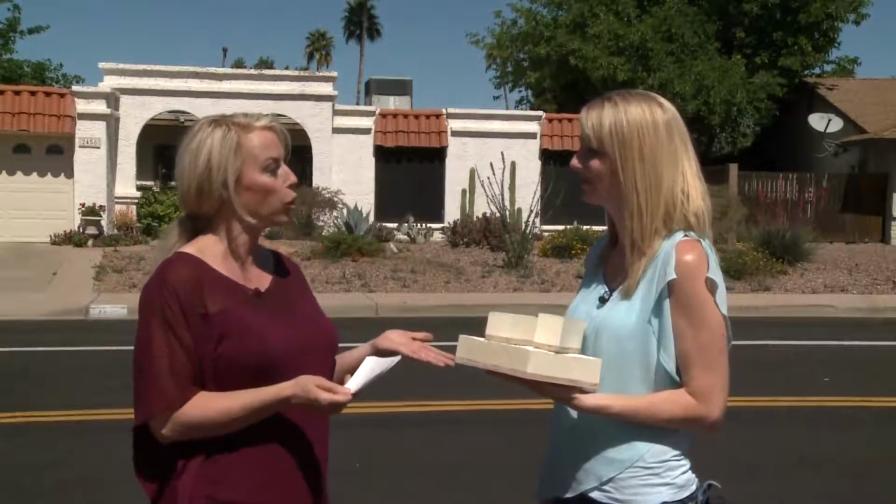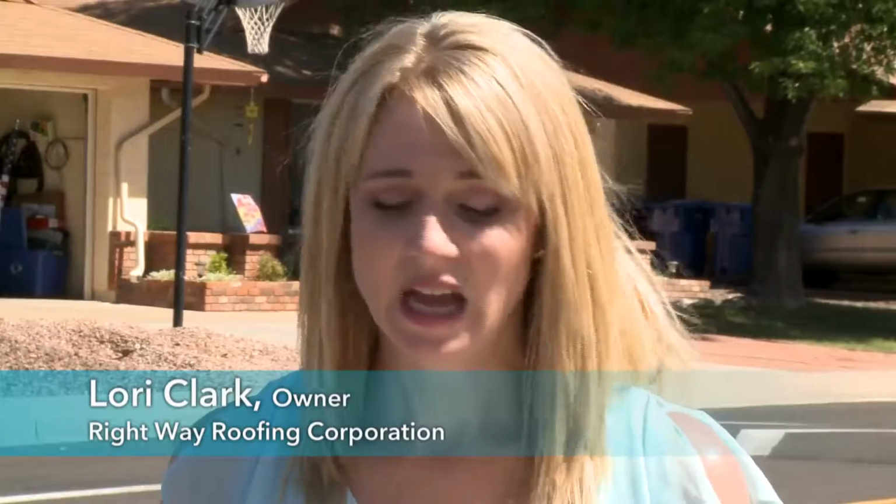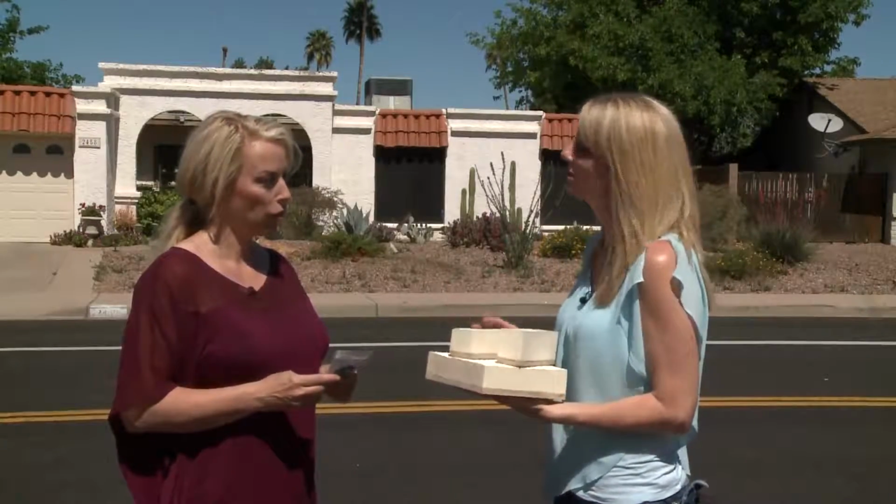We're here with Lori Clark of Right Way Roofing. Today we're going to talk about foam roofs. So when would you put this type of roof in versus a tile roof? I always recommend foam on a flat roof that's over livable space. So foam is made for a flat roof. If it's over livable space, you get the insulation factor.